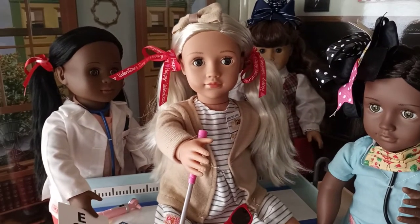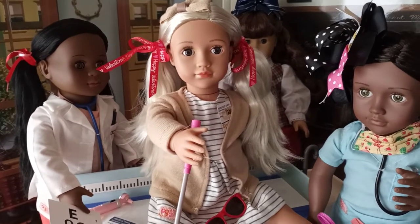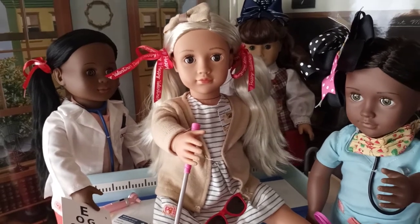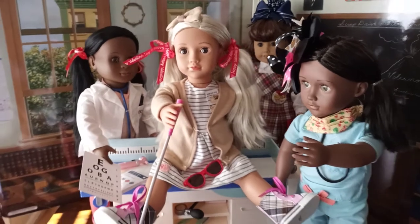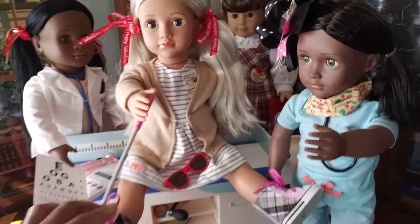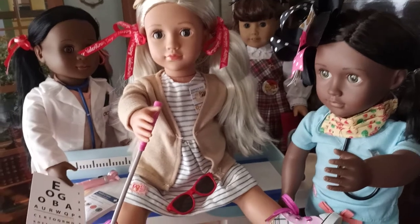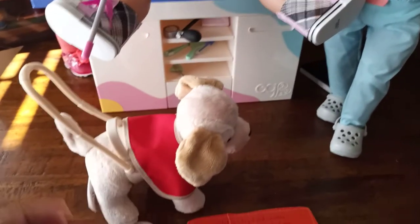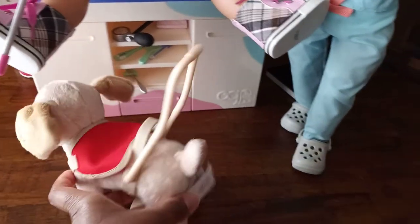Some people even go gray because of trauma. So obviously, for this doll to be visually impaired, her backstory could be that she went through some kind of trauma that impaired her eyes. And that's why she also has the service dog. Maybe she has the walking stick and the service dog for different reasons. You know, maybe they're not all to do with her not being able to see. So anyway, because people do have service dogs for trauma as well.